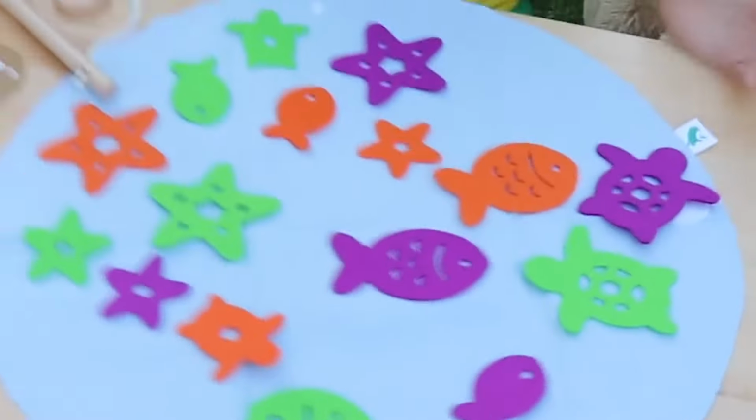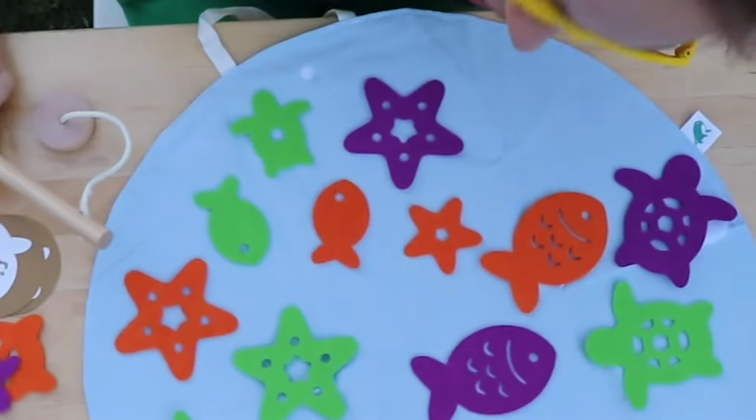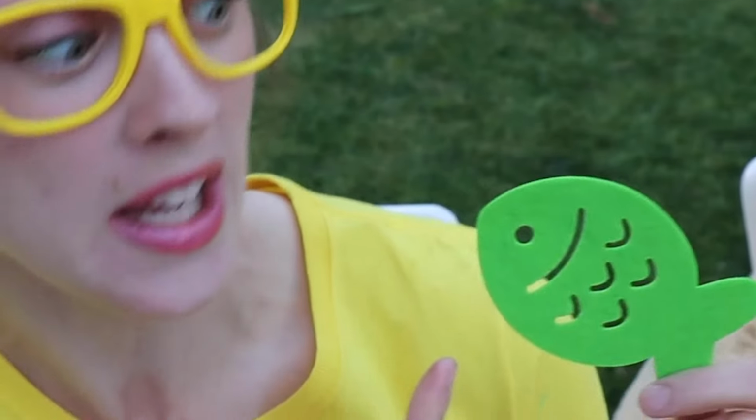It says fish. Okay, now we gotta find a fish. Hmm, which one is a fish. Do you know what a fish looks like? Oh. We got him! What color is this? That's right, this is the color green. Here's a green mama fish. What face does a fish make?